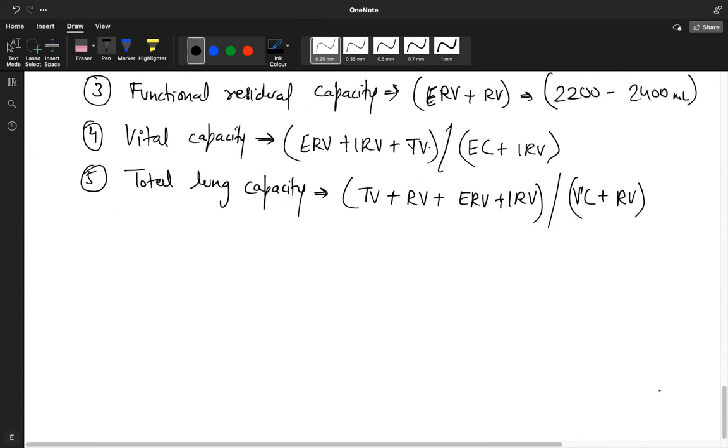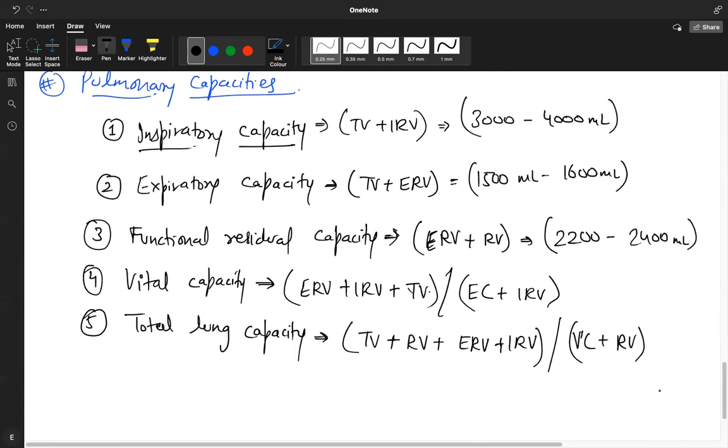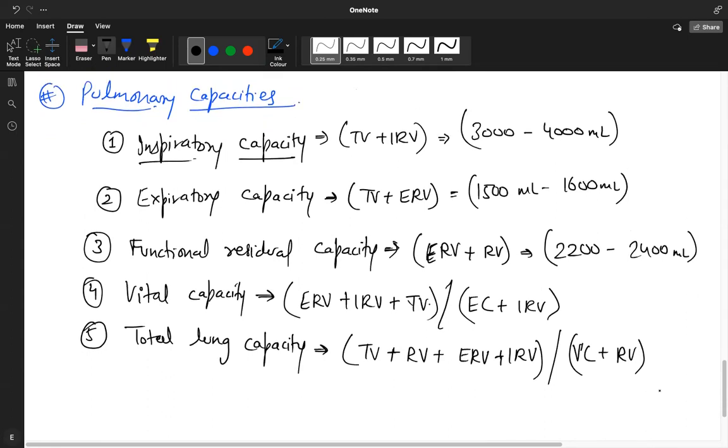Yes, great. So these were all the fact-driven part of the chapter that we covered last time. Today we are majorly going to focus on the concept of exchange of gases, how these gases are transported, and what are the factors that affect the transportation of the only two respiratory gases, which are oxygen and CO2.